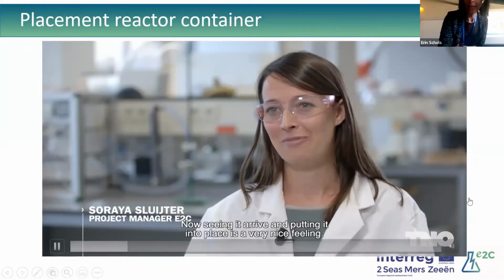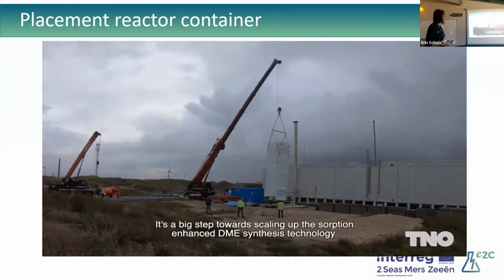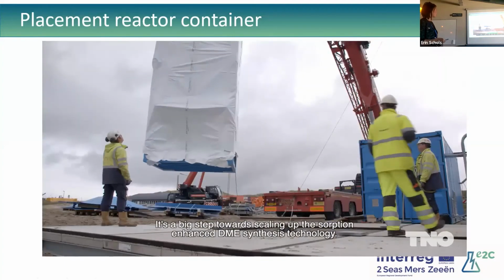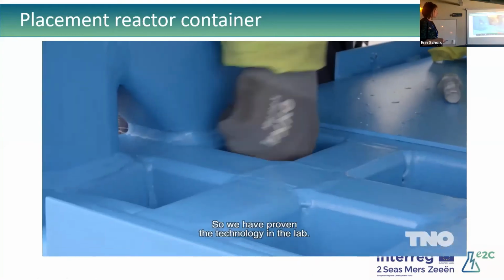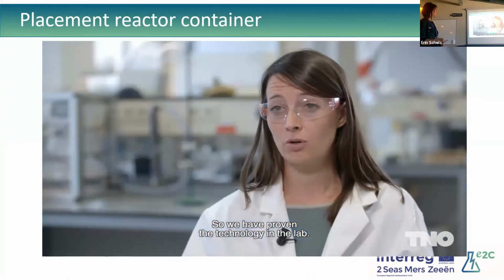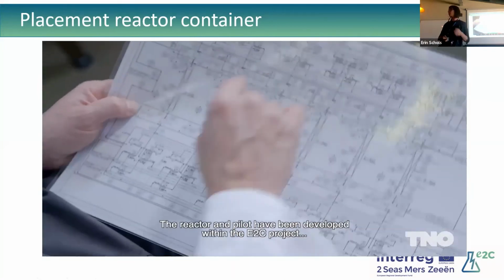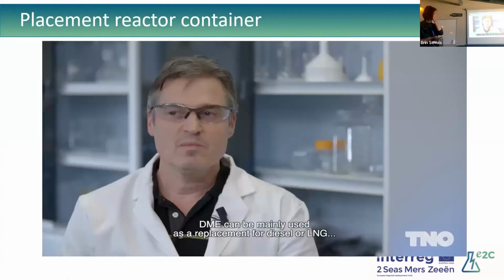Well, it has some subtitles which you can just about read, I think, or not, but at least here you can see 2 cranes and the reactor tower coming in. It's being put into place. I think the link is also in the presentation, and Aaron will show it. We'll send it around, so then you can, if you want, have another look at it.